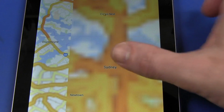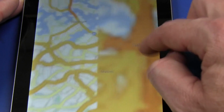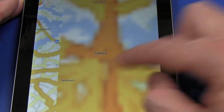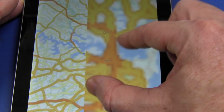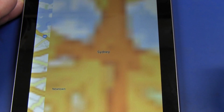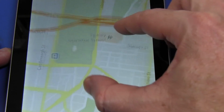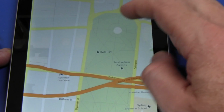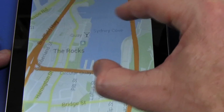Well, Google Maps loaded very quickly with my initial location, but when I scrolled over to Sydney, it just hung there. It's not really refreshing that data. No, it finally decided to work. Just a quick little quirk there. Anyway, we're at Hyde Park. We're in Sydney. There's the Sydney Opera House.